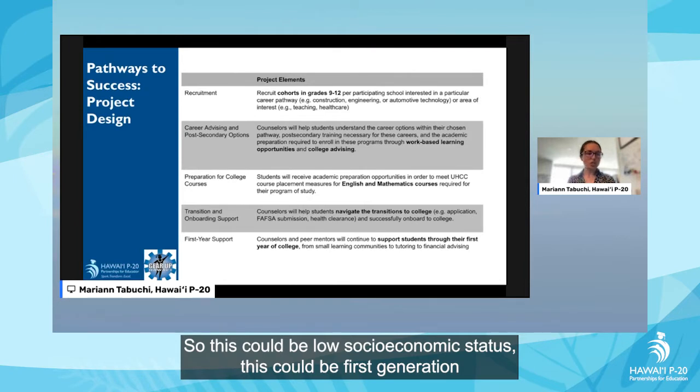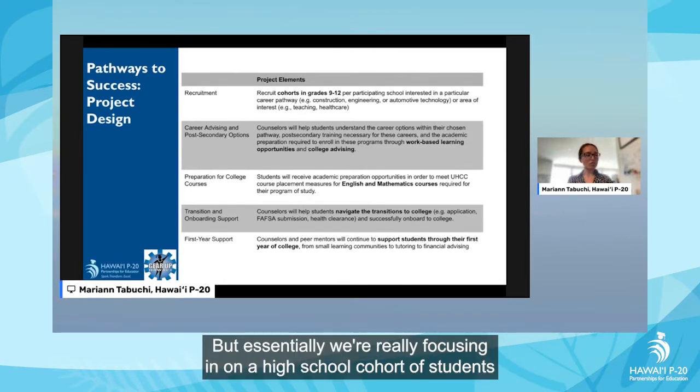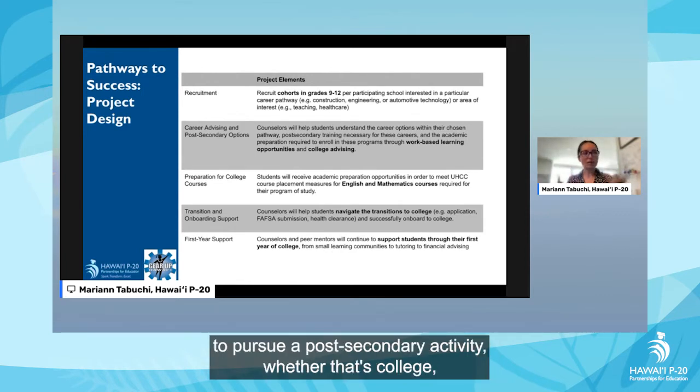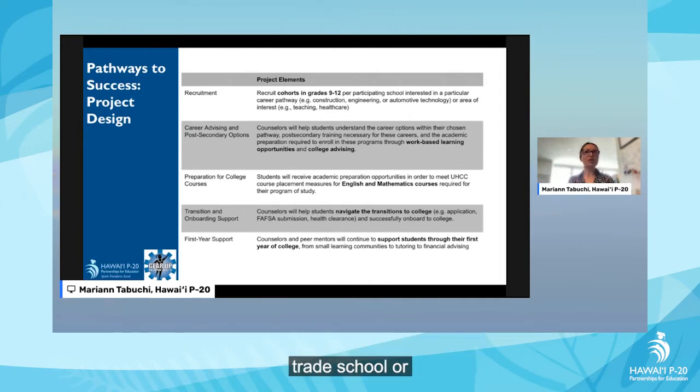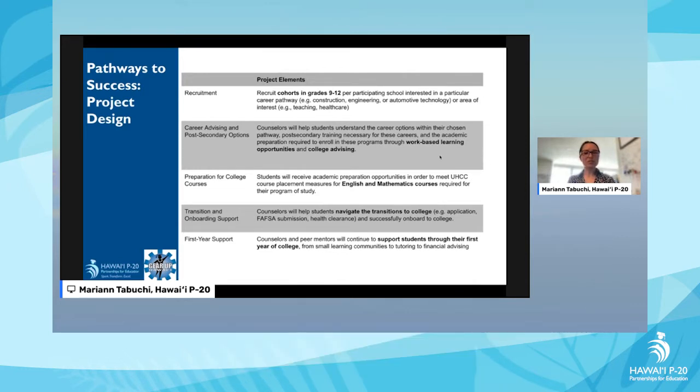This could be first generation college student. This could be Native Hawaiian Pacific Islander. But essentially, we're really focusing in on a high school cohort of students who could be in need of opportunities to provide more motivation to pursue a post-secondary activity, whether that's college, trade school, or credential that would allow students to, again, have these living wage jobs in Hawaii.